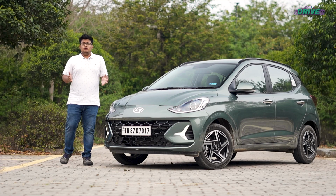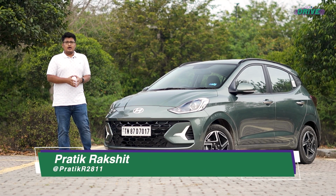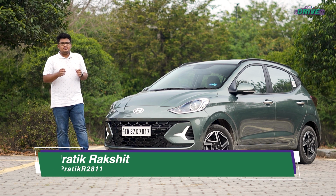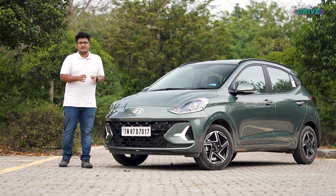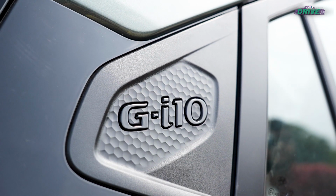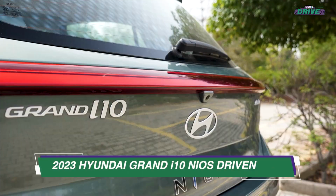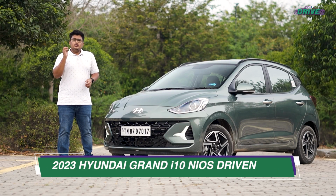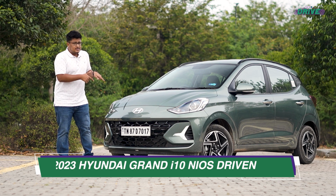SUVs are naturally the most popular choice when it comes to purchasing a car. But then again, you have cars like the Grand i10 Nios that cater to a very specific set of buyers in the hatchback segment. But with the advent of fresher products, Hyundai obviously had to keep things fresh and brought in the updated version of the Grand i10 Nios. Today, I'm going to tell you what's new, what's changed, and if this car makes sense for you to buy.